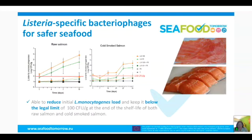So finally, we validated the application of this Listeria phage-based product in raw salmon and cold smoked salmon contaminated with naturally occurring low concentrations of Listeria monocytogenes. And the application of the solution was able to reduce the initial Listeria monocytogenes load and keep it below the legal limit of 100 colony-forming units per gram at the end of the shelf life of both raw salmon and cold smoked salmon.